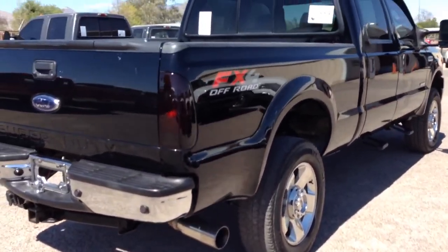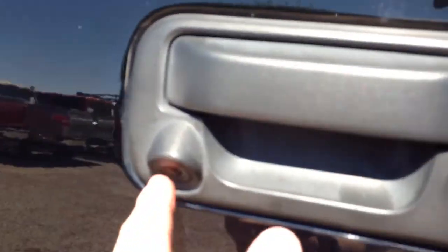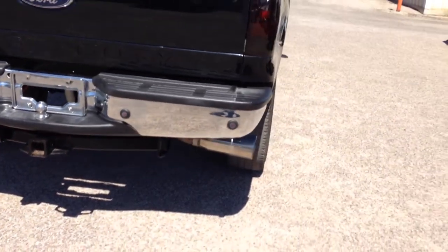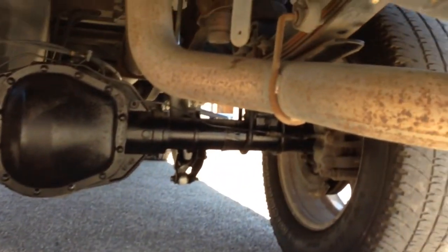Got a nice exhaust tip on it. Obviously that tailgate belongs to a newer model Ford. I think they did it because it had a built-in camera in it, but the monitor is gone, so if you wanted that to work, you'd have to wire it and put another monitor in. It does have a tow package. As I said, parking sensors do not work.